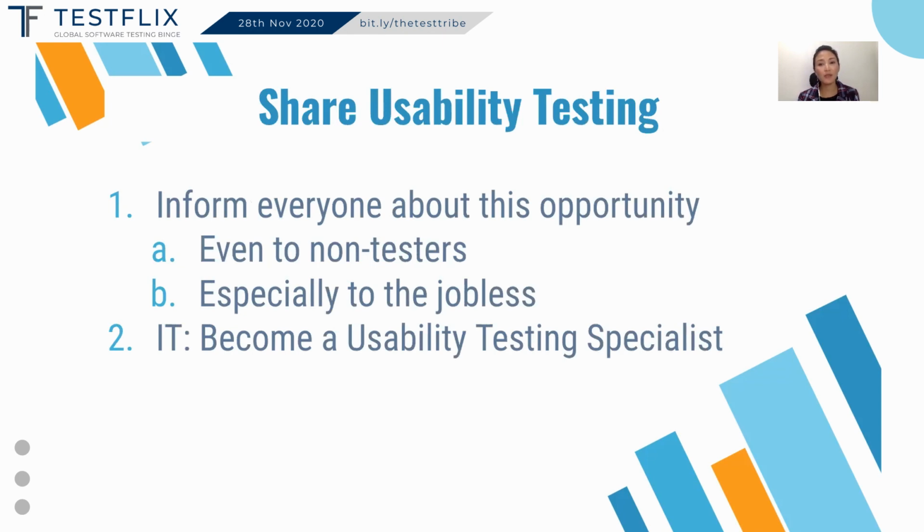Two, become a usability testing specialist. You may be a QA generalist right now or have other specialization, but why not add usability testing to your toolbelt, right? This will increase your value. In the same ebook, I've included more information on how you can conduct usability testing for your company. Either way, the outcomes are an easier-to-use application and more income generated for both IT and non-IT individuals.